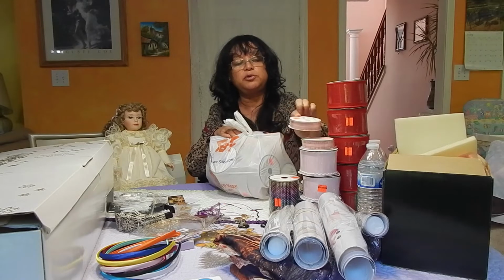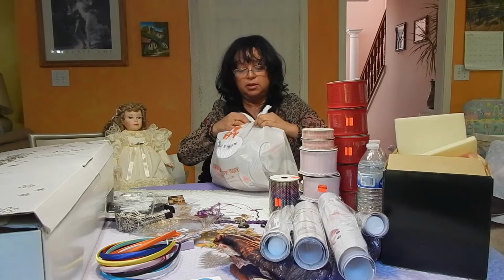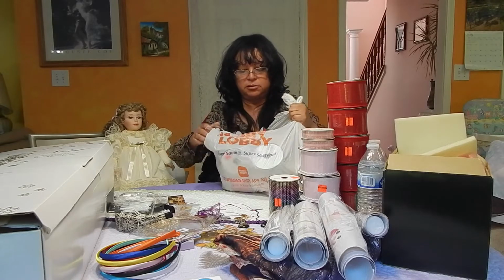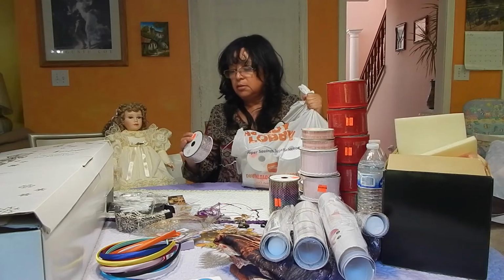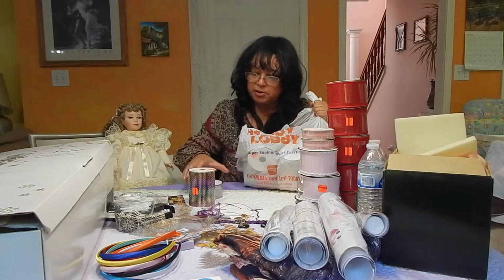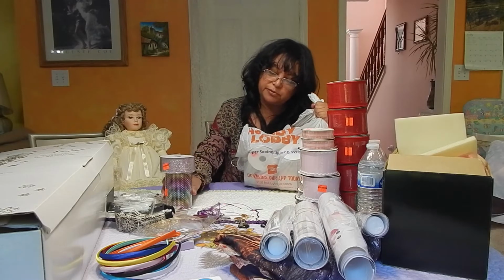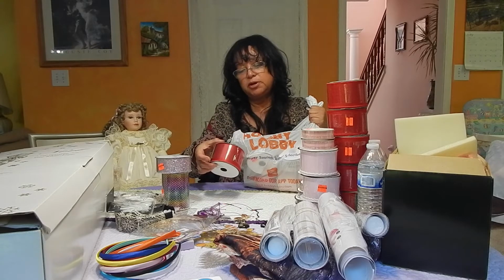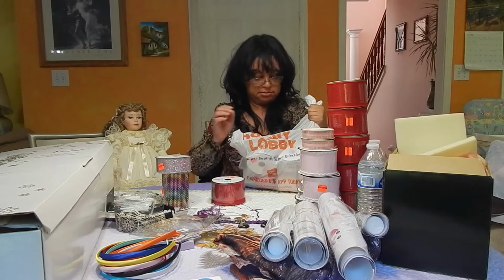And I paid $1.24. I'm just gonna fill this up. Okay. These ones are 99 cents. It's a glitter, but these two, I'm going to combine these two right here for something. And this is silk. This one was 99 cents, and you get two jars.